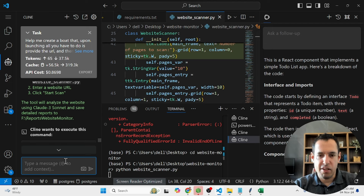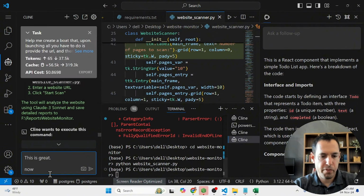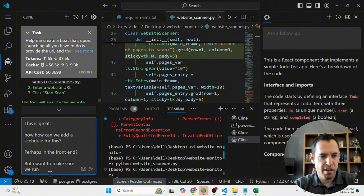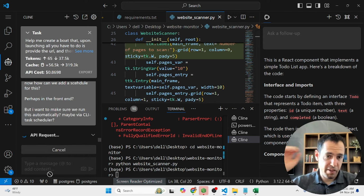Now let's add a schedule. This is great. Now, how can we add a schedule for this? Perhaps in the front end, but I want to make sure we run this automatically, maybe via CLI, task scheduler. Let's see.